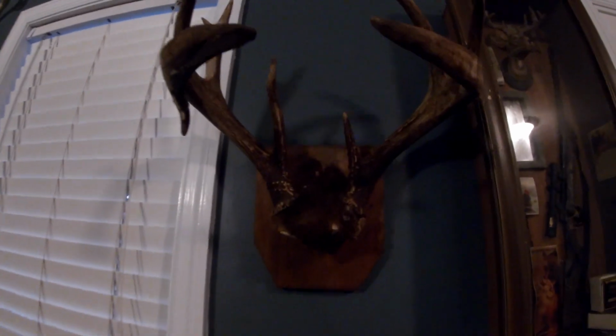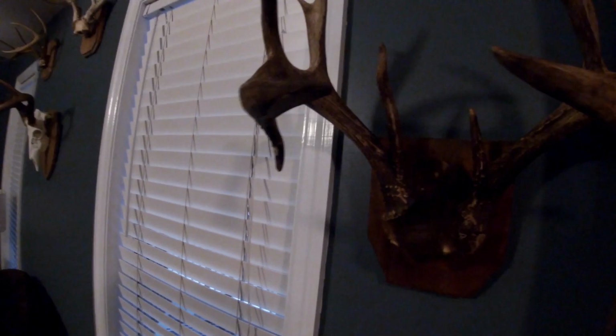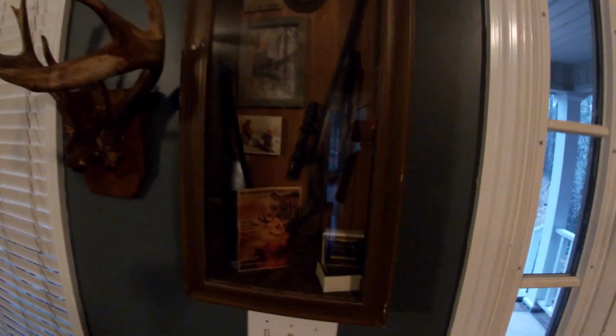But right here is a stud corn and soybean fed deer right here, y'all. This deer is a stud. Killed in Wrightsville at the wife's family farm. Big old buck. Right here I actually have a cabinet.